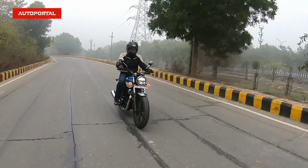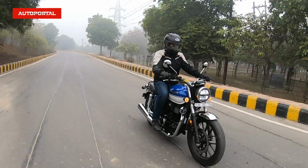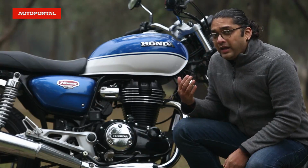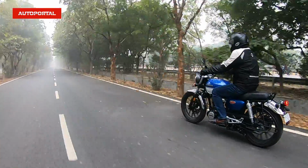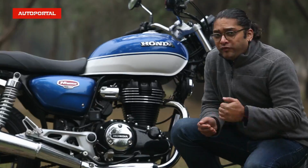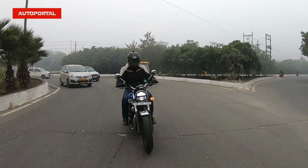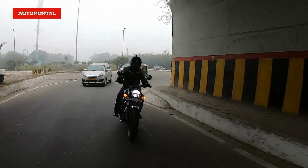Now the CB 350 would have been a lot more fun to ride at low speeds, but the problem here is the high gear ratio. Now if you're going at around, let's say, 10 or 15 kilometers per hour and you encounter a speed breaker, there is a very good chance that you will be forced to downshift to first gear. It just doesn't have that pace that you would like, and it's the same with the other gears as well.